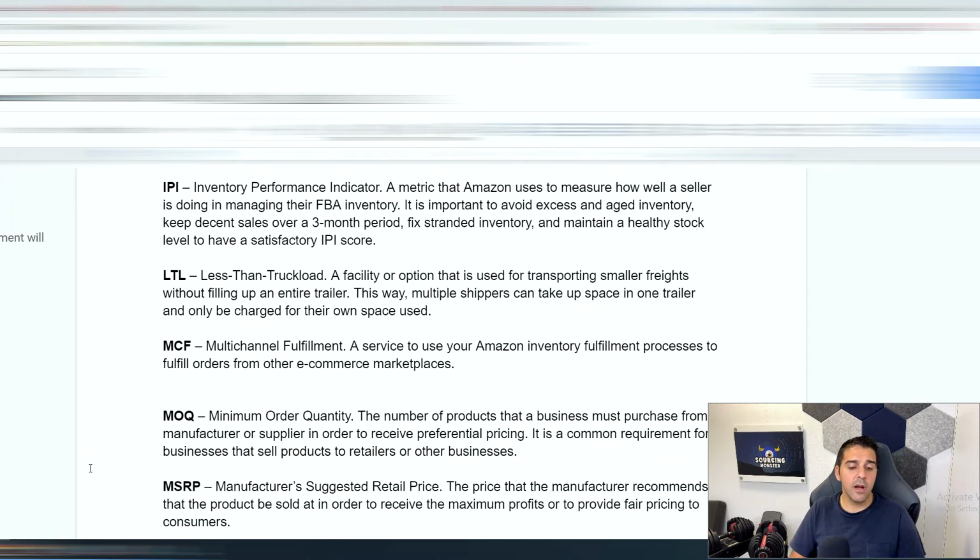LTL, less than truckload. That means that if you don't really fill a full container when you ship goods from China, let's say, for example, to the US, you're going to probably use LTL. But if you fill a container, that's going to be a full container.